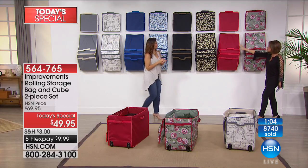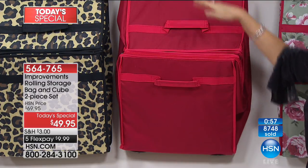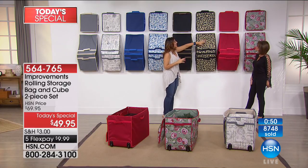Right. So we've got the floral. The red would be so perfect if you really want to do some holiday. You look at it and you just immediately know: holiday. That, or also for the preparedness kit, because it just screams, okay, you know what's in there without even having to open it up. Right. I love the leopard.